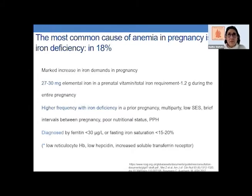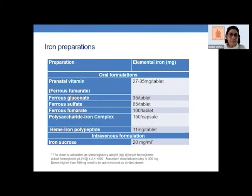The criteria for defining iron deficiency are going to be a ferritin less than 30 micrograms or a fasting iron saturation less than 15 to 20%. I've asterisked other parameters that can be assessed at specific labs, such as a low reticulocyte hemoglobin, low hepcidin, and an increased soluble transferrin receptor that are not widely available, but if available, can also indicate iron deficiency. This slide is more for information.